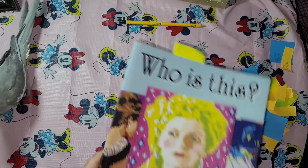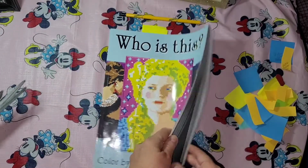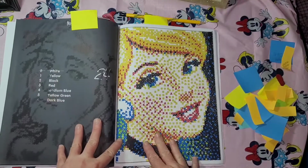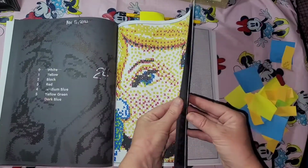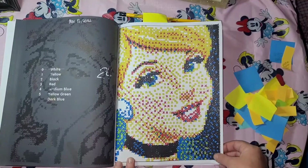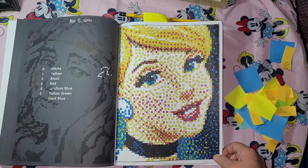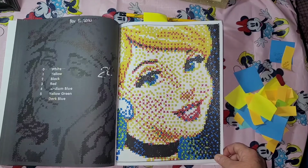I love this book here too. Who is this? Color by Number, Jennifer Rowland. I did this one right here. Beautiful. March the 25th, that's Cinderella. So pretty. Love this book. I hope Jennifer comes out with some more like this one because I really love it. They look so good and lifelike once you finish the picture.